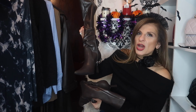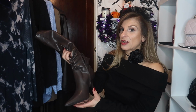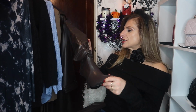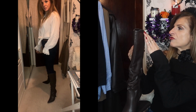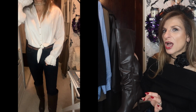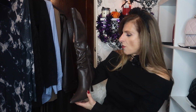I think these were £28. I have these in black as well. I have done a lovely shorts video with the boots and coat together. So the zip on these doesn't go right up, it just goes up to there. I find this sits really lovely round the calf and everything. I've got quite big calves, quite muscular calves, because I work out a lot, and they fit me fine. They've just got enough gap at the top there.